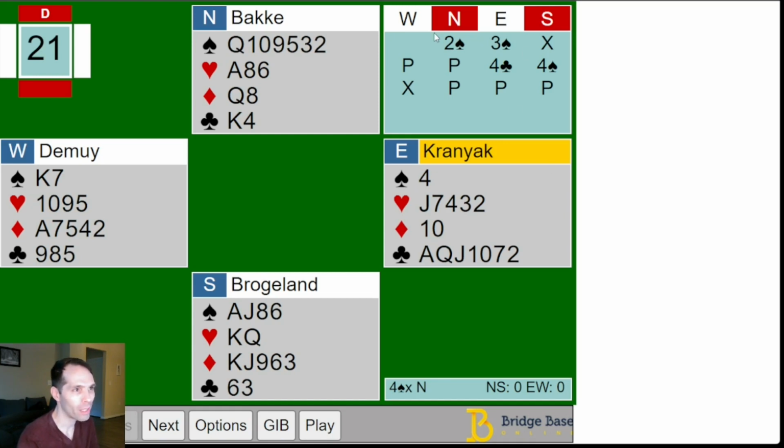So at one of the tables, Christian Baca opened 2 spades, and my suspicion is that this is intermediate. I don't think they would treat this as a weak 2 spade. Even red-white, first seed, it feels very conservative with an 11 count to not open this at the 1 level. So that's my guess, that they play 2 spades as an intermediate 2.